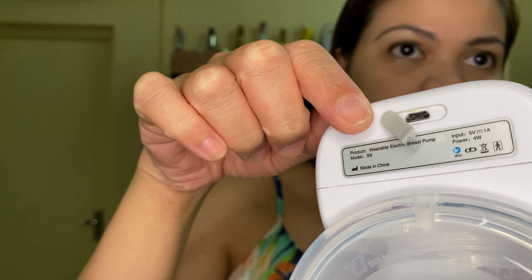So basically that. And if you're wondering how to charge this one, this is the charger here. It's USB also, any USB. This is a very universal USB. And the milk will be here.